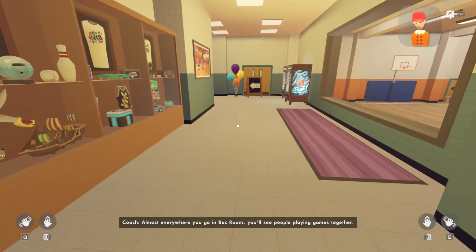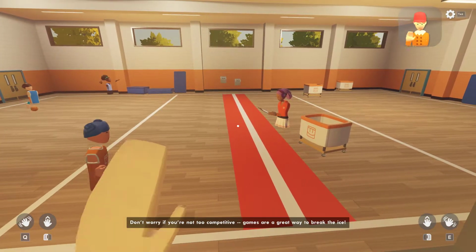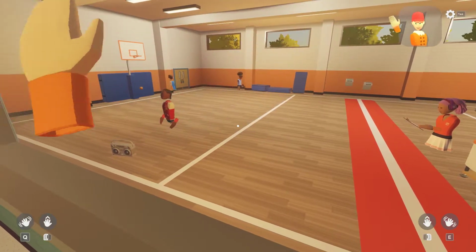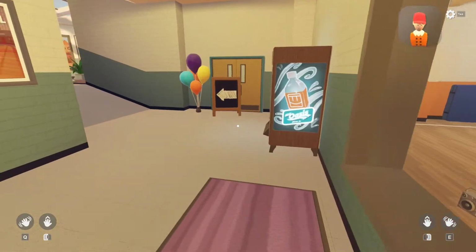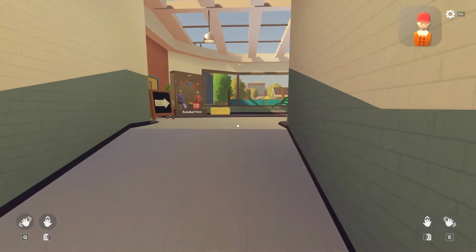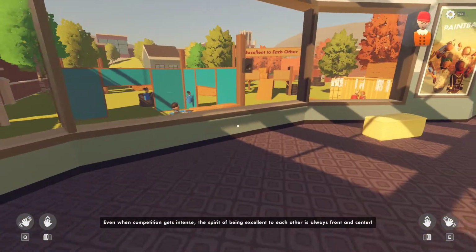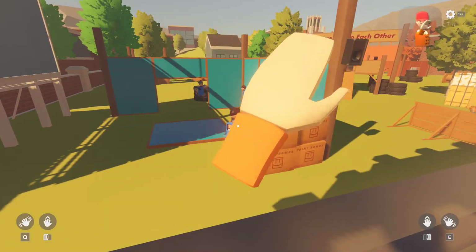Almost everywhere you go in Rec Room, you'll see people playing games together. Don't worry if you're not too competitive. Games are a great way to break the ice. Even when the competition gets intense, the spirit of being excellent to each other is always front and center.